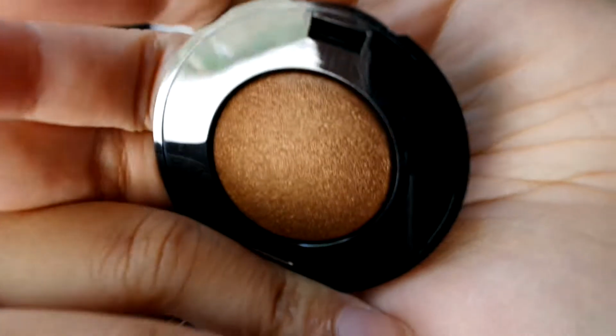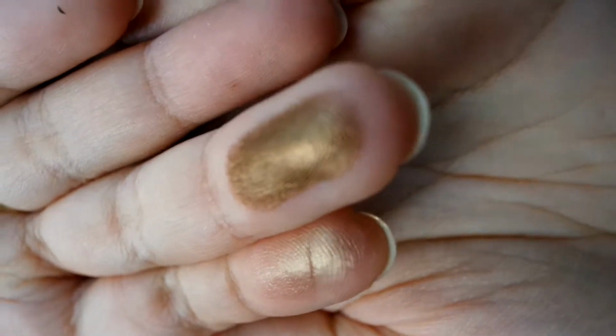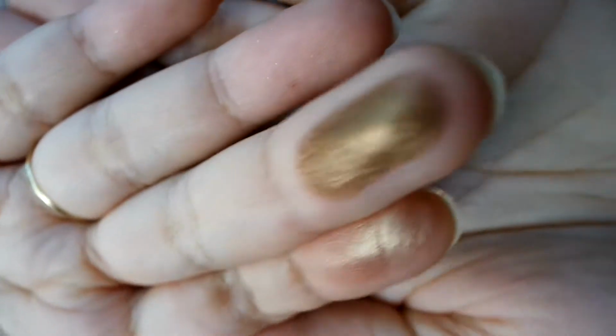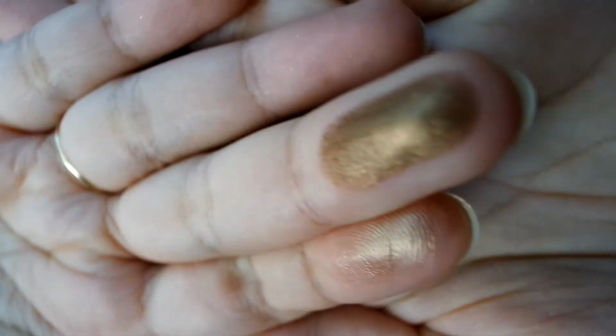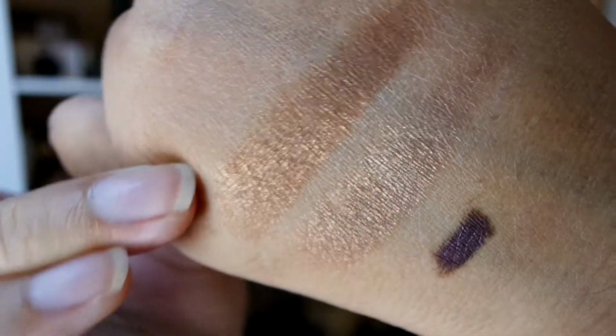So this is what it looks like. And just a really basic neutral brown, but in that amazing formula. So I'm going to swatch this as well. And that's just really simple. It's got a beautiful glistening gleam to it as well. I don't know if you can see, it looks almost gold, like a really deep gold in the sunlight. So that's just really pretty, I thought. That is what it looks like. So that's Couverture. Very, very pretty. I think I'm going to enjoy using that all over the lid as well.